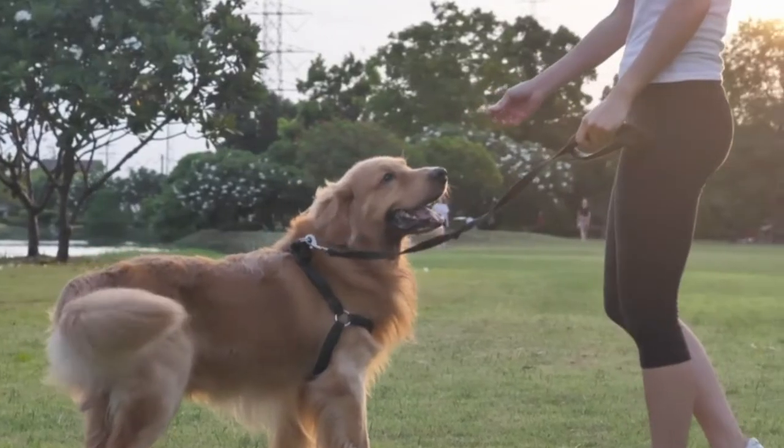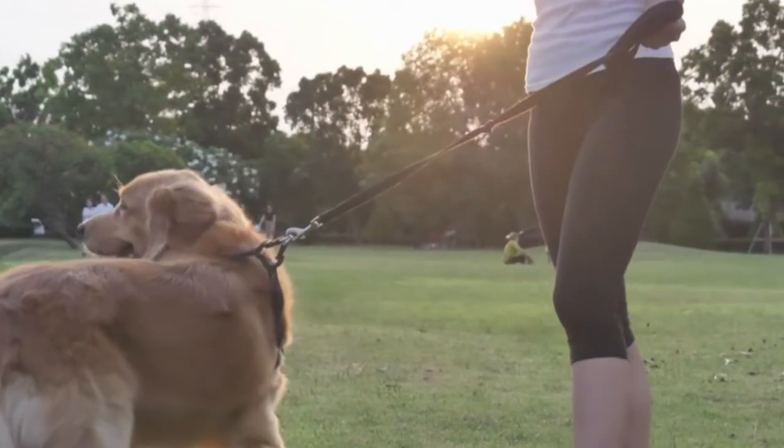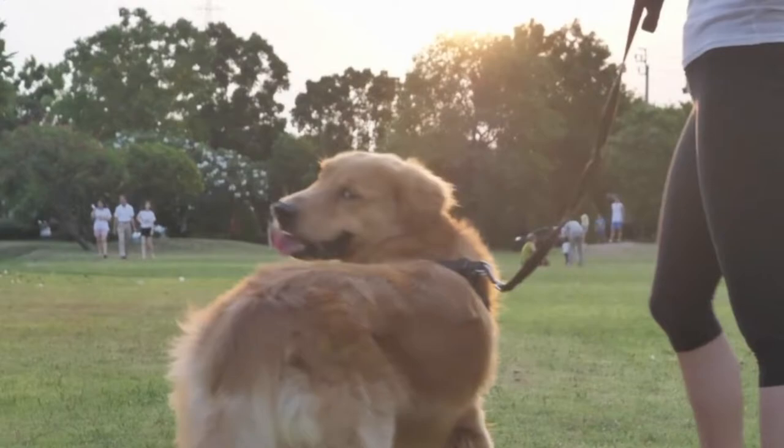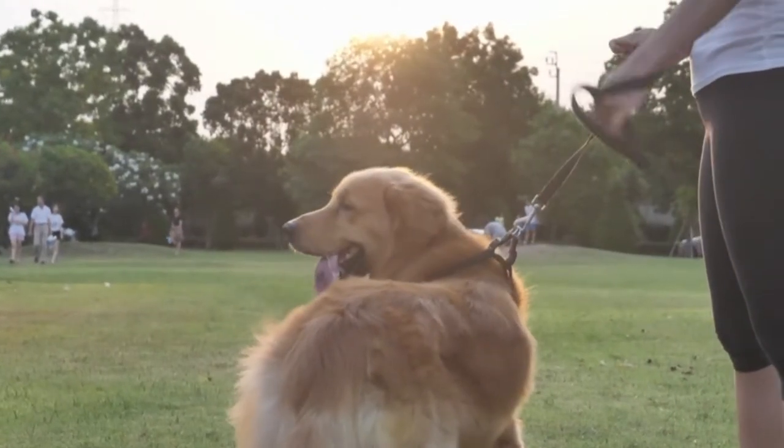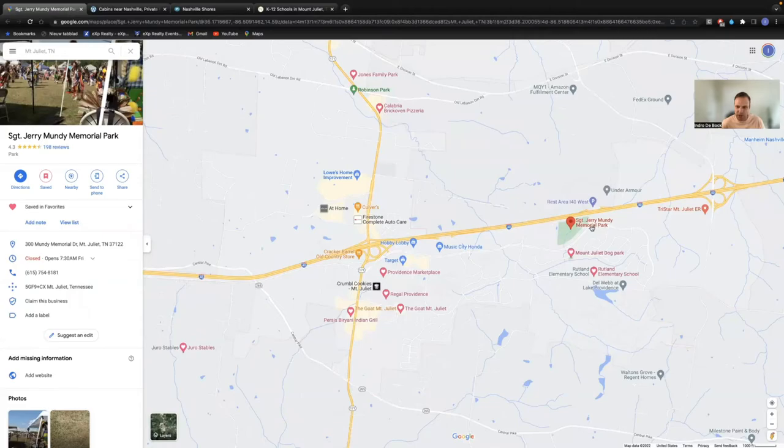Now, if we go a little bit more east, we've got another fun thing right here. If you want to let your dog out, this is a dog park. So if you would like to meet new neighbors or fellow Mount Juliet residents, you definitely want to check this place out. This is another great park, the Sergeant Jerry Mundy Memorial Park.